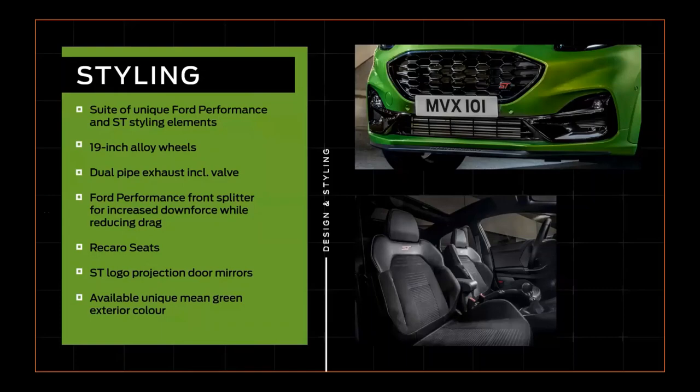Then Recaro seats, standard on ST, and ST logo projections. Actually, the puddle lamp has the ST logo, so when you approach the car and use your key to open the vehicle, you have a nice ST logo on the ground. And then the color, that mean green color is actually unique to ST. And I'm a big fan of that color. It looks really, really amazing, especially in the sunlight. It's a pretty emotional color, I should say. Then next slide.